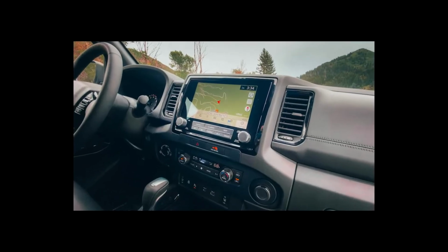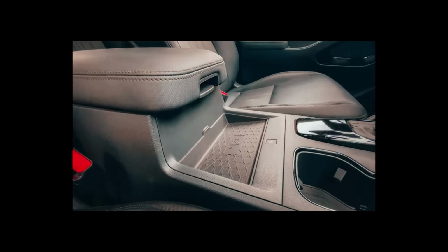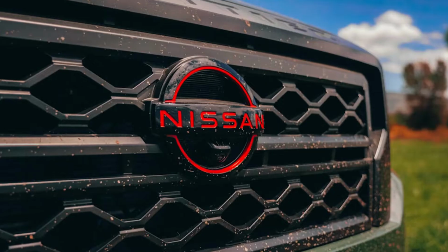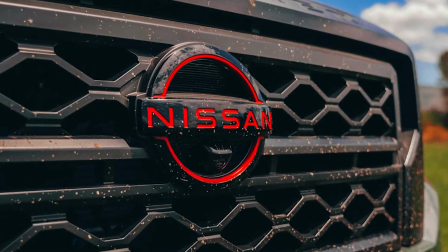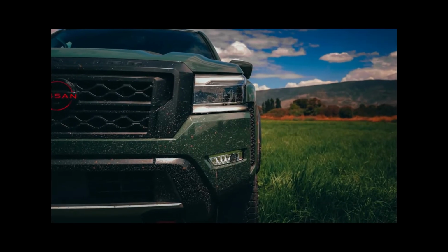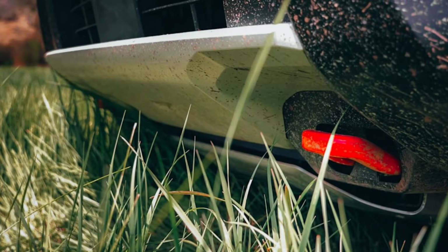starting on the SV. And the bulging fenders help complete the package in a rugged way that only the Toyota Tacoma has been able to capture. And yes, there's no denying the Frontier's resemblance to the Taco, but don't mistake it for a copycat. Put the two next to each other, and the Frontier has a distinctive look and shape.